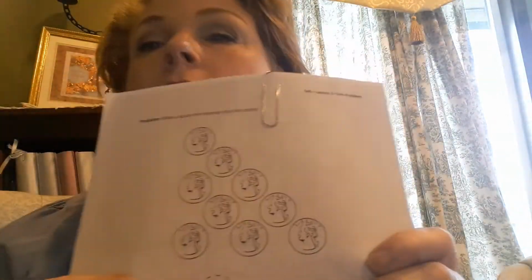So, this one is we need some coins, and this one shows quarters on it. It has a Lincoln. George Washington. It has George Washington. So that's a quarter. Now, I don't carry a lot of change with me, but that's okay because my husband has a coin bank I'm going to borrow from.